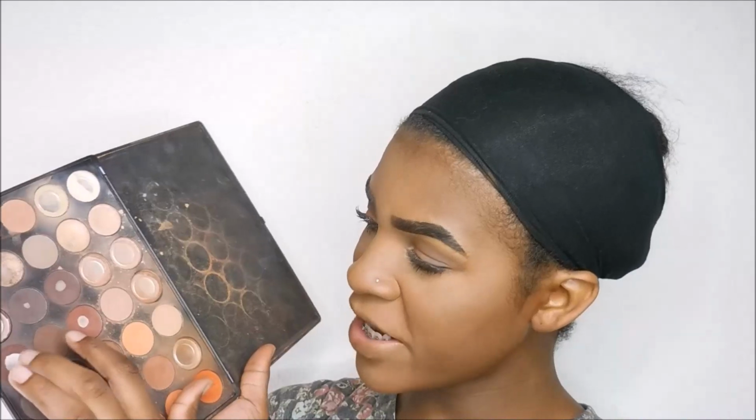Okay, so next I'm going to contour my face. That was so ugly. Don't ever do that, you guys. I used my Morphe eyeshadow palette to contour my face. I use these 2 shades right here at the bottom mixed together to contour my face.